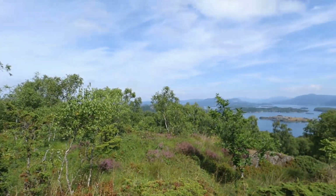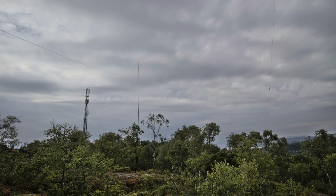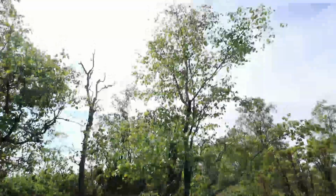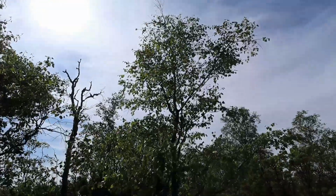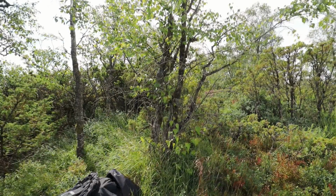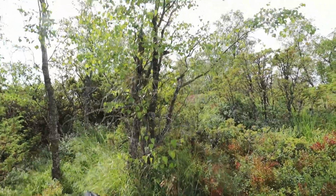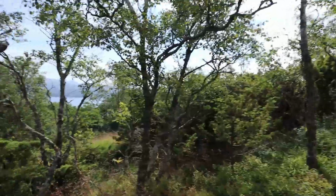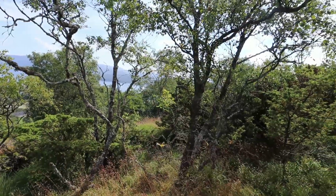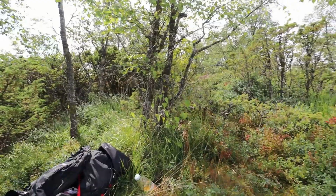Probably going to put one in one of the birch trees over there, and I'm going to put one up straight above me here, which is going to be the SOTA Beams Bandhopper, since it's center fed, and I'm going to run that exclusively on 40 meters today. I will also put up a tarp here between these trees to make sure that I get some nicer shade from the sun, because the sun is quite harsh today.